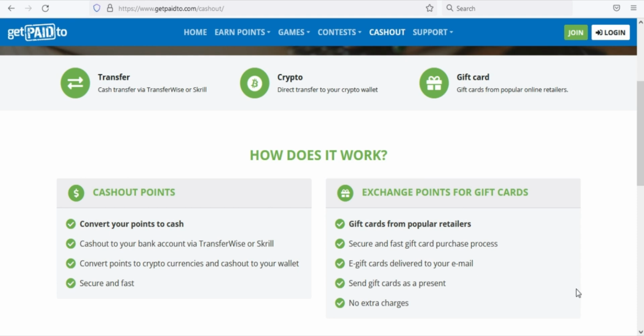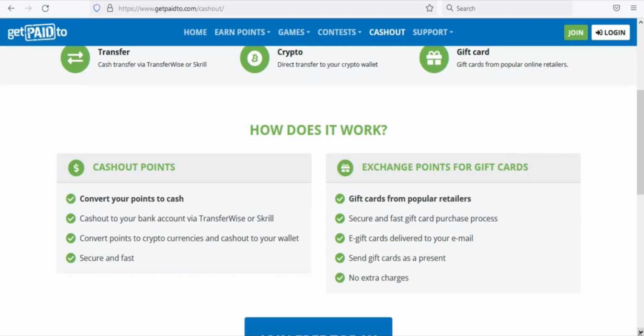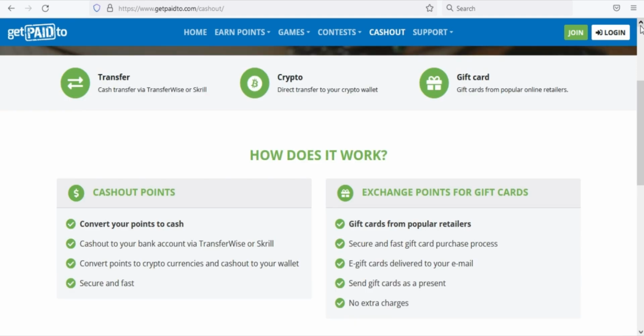So now what's left for you is to go download any of these apps I showed you and participate in every avenue. You will be able to hit above $150 in just a single day, and feel free to check out other videos from the channel if you are looking for more ways to make money online.